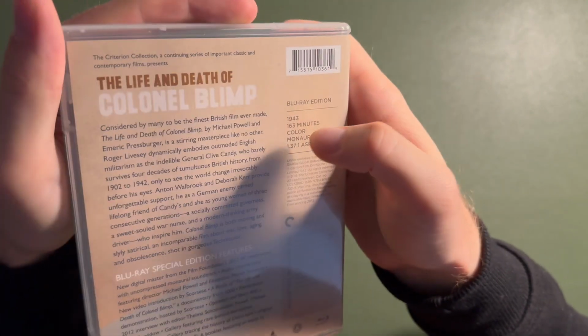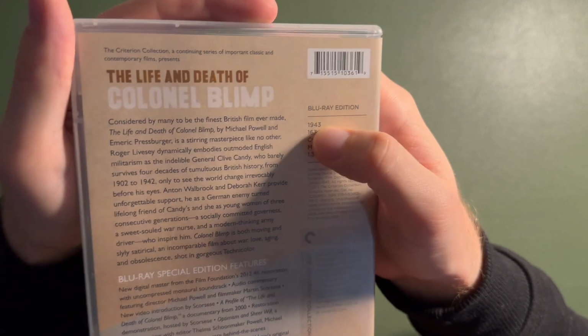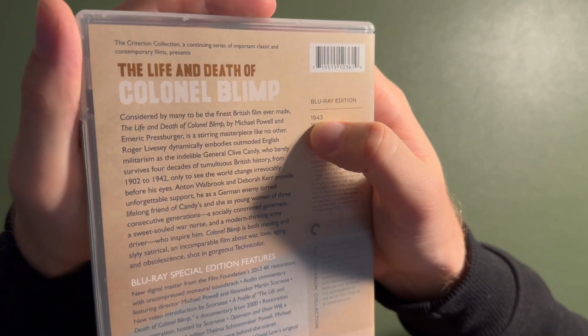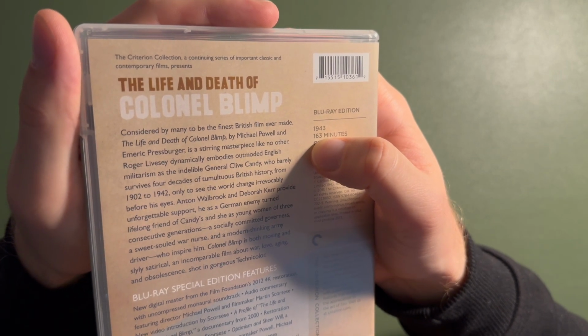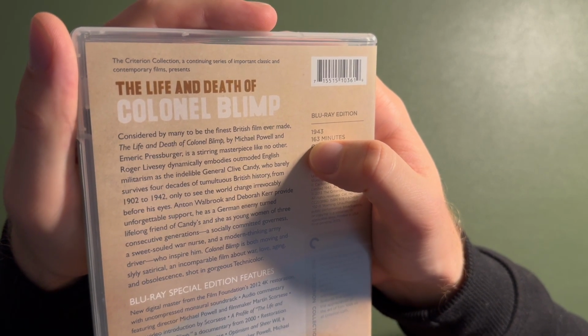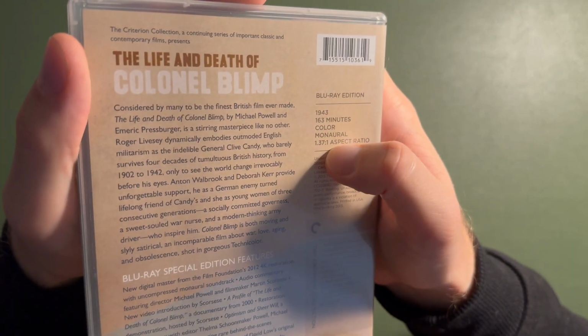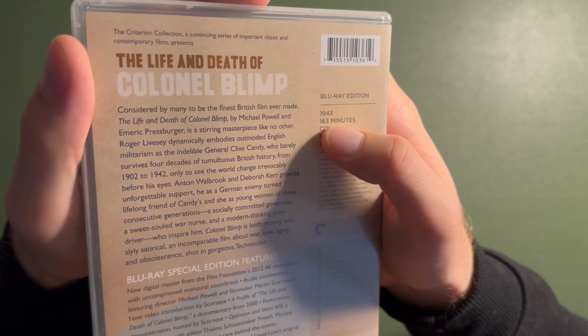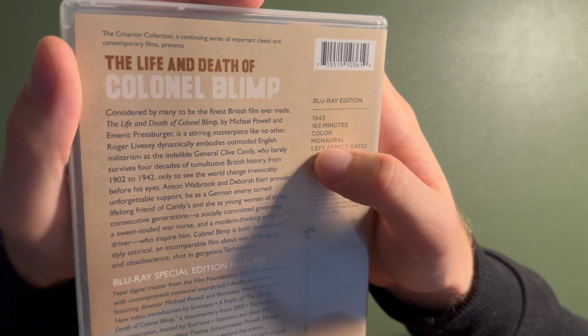Okay, so first of all, let's talk about the technical details. As I mentioned, the film was made in 1943. It has a runtime of 163 minutes. So quite an old film and also quite a long one. 2 hours and 43 minutes.